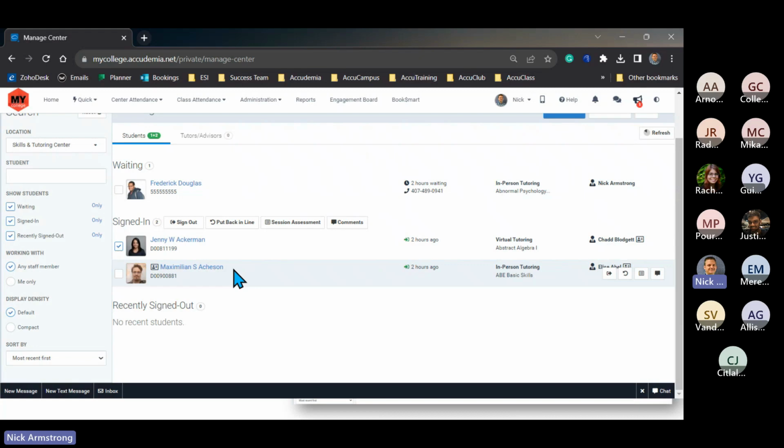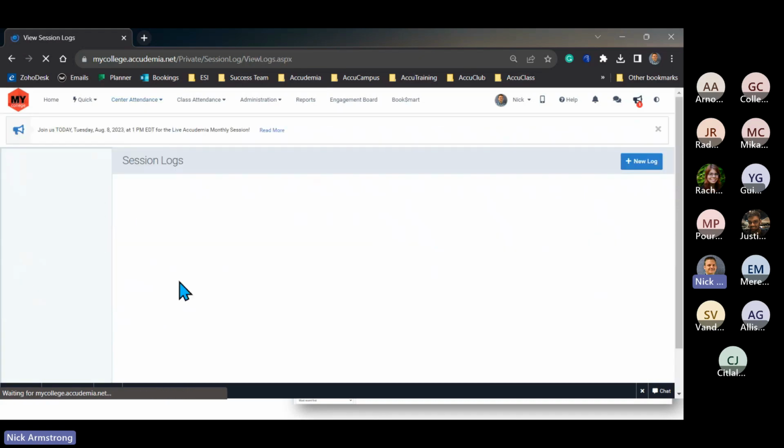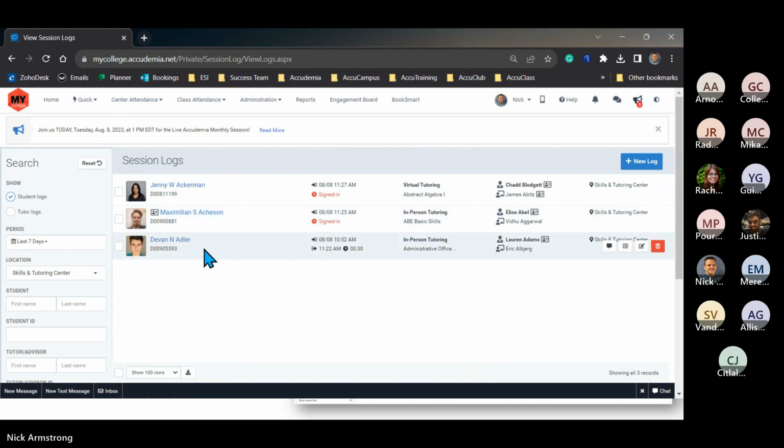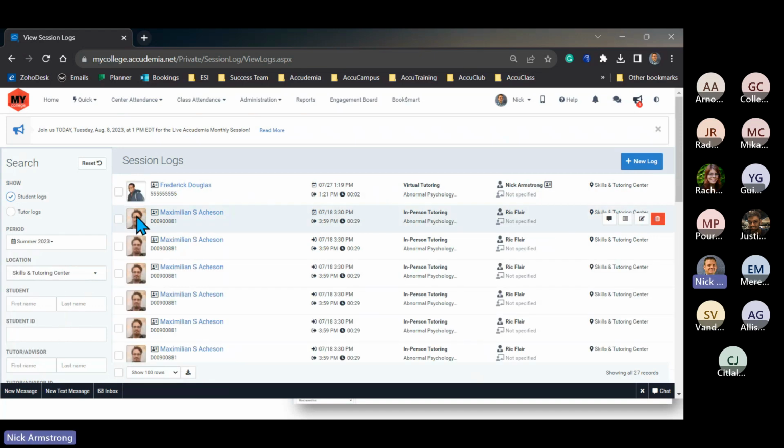Now, if I wanted to see more of an overall picture, maybe all the visits with the student, that's when I would jump out and go to my session logs. So here I have all the session logs. I can go back, look at a semester. Let's say I want to see all of the summer that we just completed here.